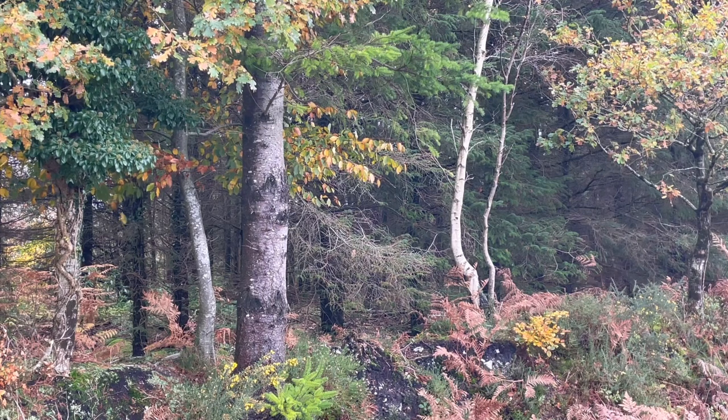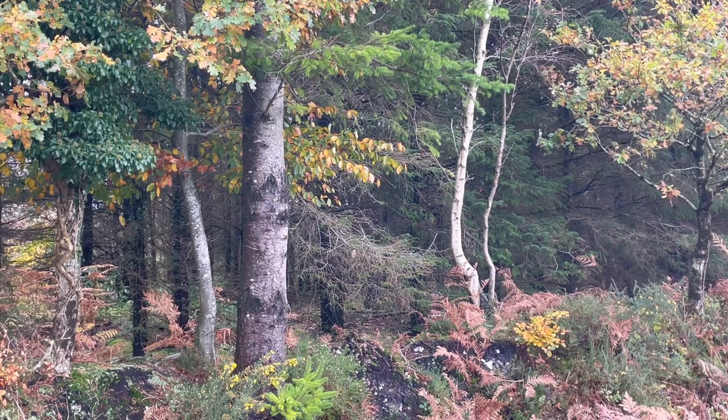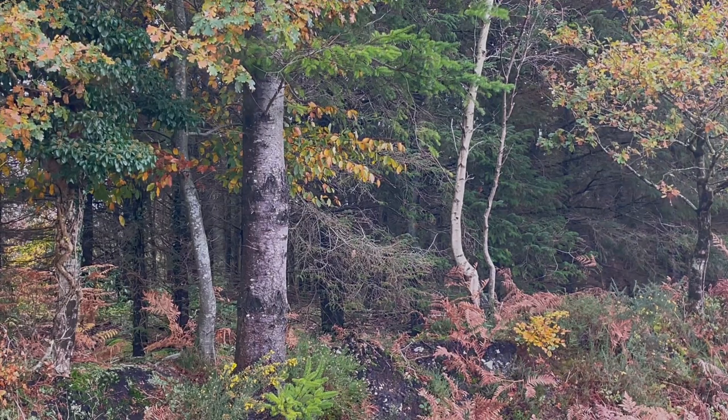Shame we haven't got some side light. Some light coming in from the right of the image would be lovely. The sun is up to the right of me, but it's just overcast. We're not going to see it today, so I'm going to take a few shots here and see what it looks like later.